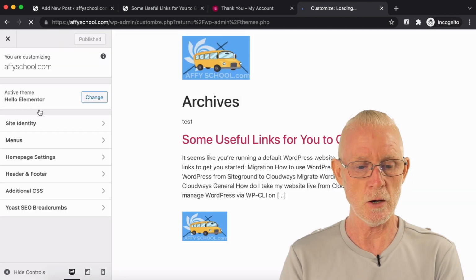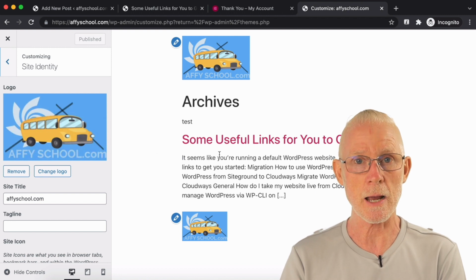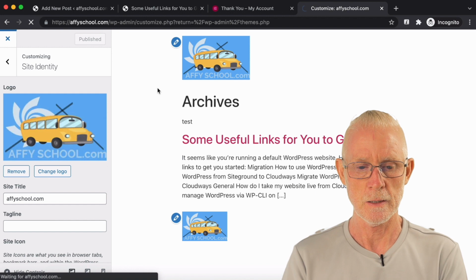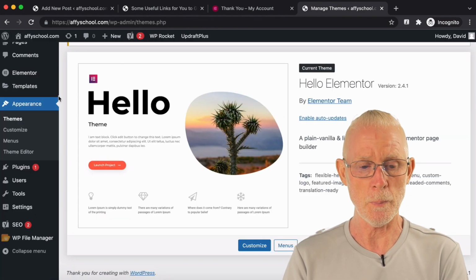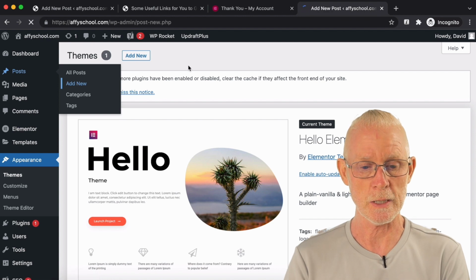Now I'm going to come into customize and have a look in here. And site identity, it's kept my logo, which is great. So it's kept those standard elements, and it's already starting to look a bit different. Okay, so I'll close that down. And let's now open up a page. Let's do a post, add a new post. See what it looks like this time.